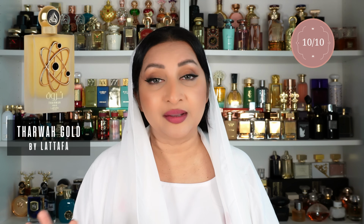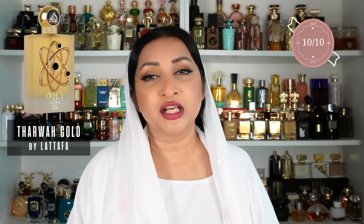I know this is supposed to be meant for spring, summer, but I'll wear this throughout the year. I don't care. Daytime though, yeah? This is again a 10 out of 10 perfume for me. Very, very feminine fragrance. The projection is around 2 to 3 feet. And the longevity, 7+ hours, 8 hours.